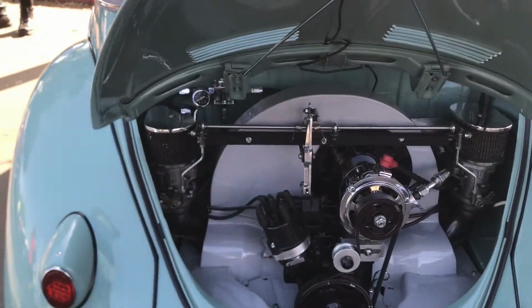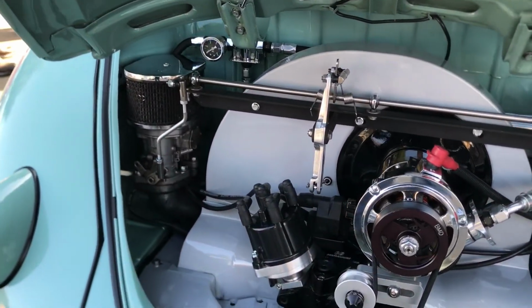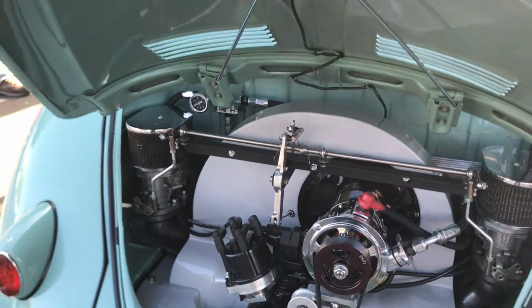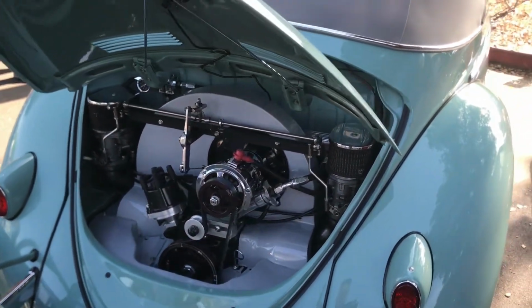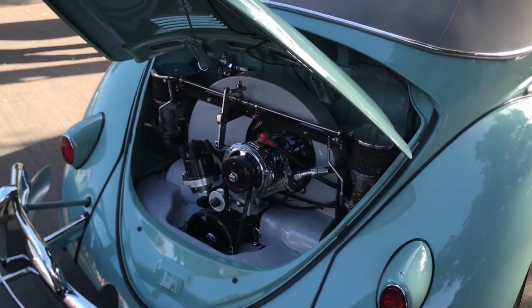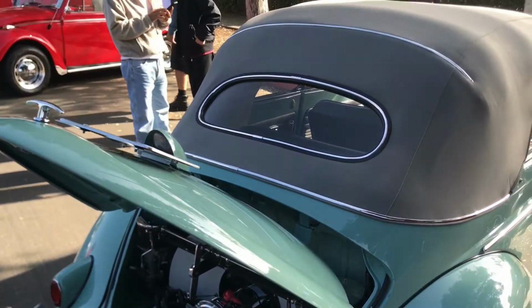Nicely dressed here. What's he got, IDFs on here? HPMXs? Yeah, looks like he's got 40 IDFs. Love the powder coat work underneath here. I need to do that serpentine setup. It's really clean, really, really nice. I need to get rid of the old one.